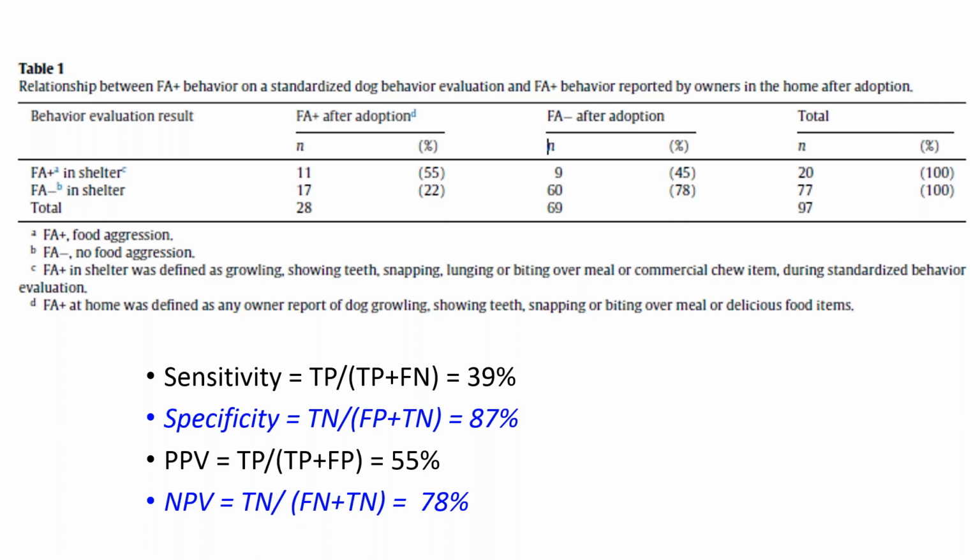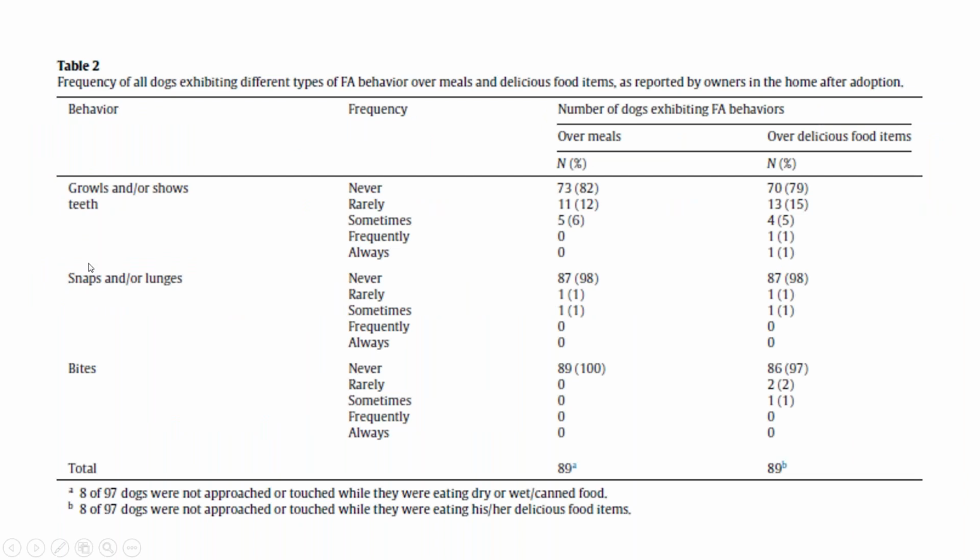This is completely inadequate. In Amy Martyr's study, when she looked at the actual behaviors, so growled and showed their teeth, snapped or lunged, and bit. She takes the first two behavioral categories, growl, show the teeth, and then snap or lunge, and then biting. So it got worse in aggression as she went down here. And she looked at never, rarely, sometimes, frequently, always. Well, first of all, nobody did these things always. Nobody ever really, really bit over meals, over delicious things that were exceptional, the occasional dog bit. But what you find out is that most of these dogs, no matter what you do, are not even seriously affected with aggression, and they still die.